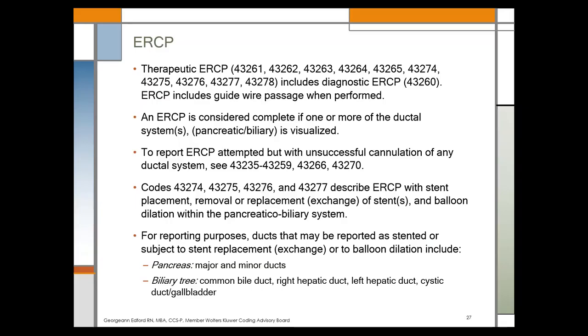The ERCP with the balloon dilatation of more than one duct during the same day, same session, can be reported with a 59 appended to the subsequent procedure. And then if there is a sphincteroplasty, which is the balloon dilatation of the ampulla, the sphincter body, it's reported with the 43277 and includes the sphincterotomy, the 43262 when performed.